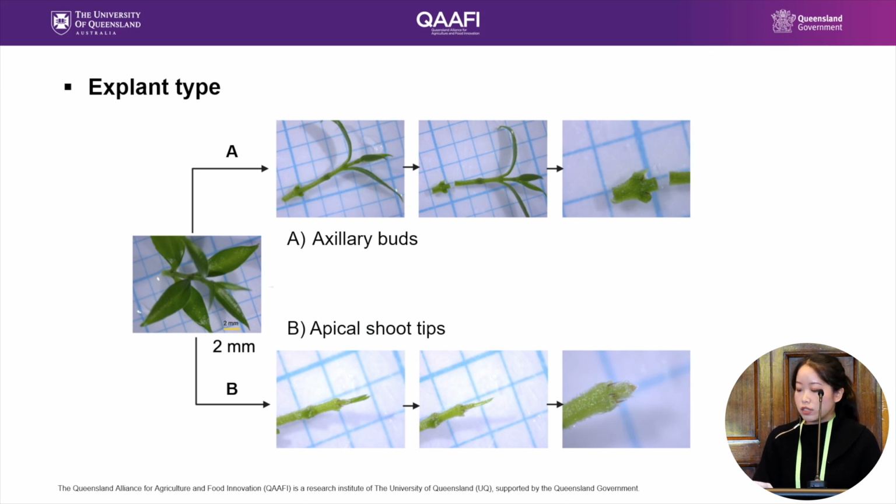The first thing that I looked at is explant type. There are a series of different explants that we can use in plant cryopreservation, including seeds, embryos, callus, and shoot tips. I've used axillary buds and apical shoot tips here. The first reason is that I can only access these types of material. Also, in terms of conserving genetic diversity, it is usually very beneficial to have these types of explants because they are less likely to have somaclonal variation.